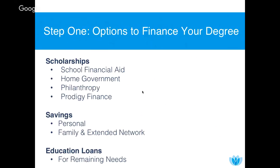Once you've exhausted all your scholarship options, you also want to look at how to meet the rest of that cost of attendance, or COA, to make this option real for you. So look at your own personal savings, your budget, as well as those that you might have in your extended network and family. Once you've done that, if there is a remaining need, then education loans are the fit for you.